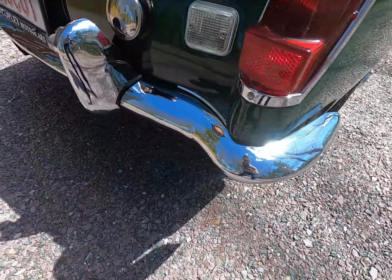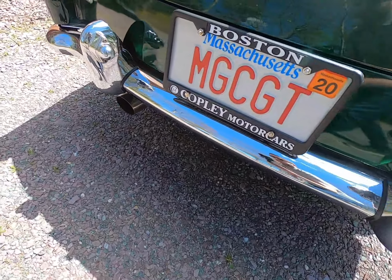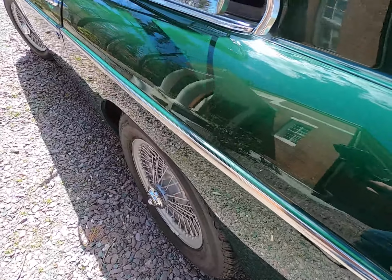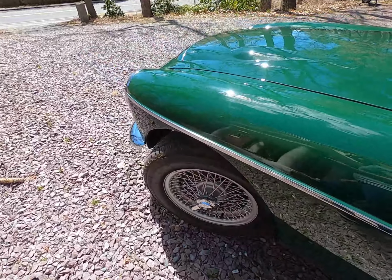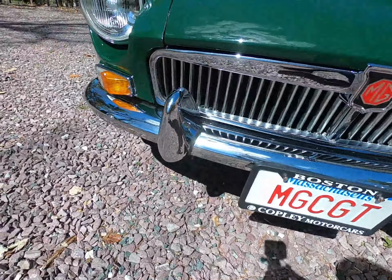All the chrome work on the car is in really good condition. There's no true pitting or anything like that. There's a few water spots which are showing, which obviously will come out with a reasonable amount of polishing, but no rust and no pitting in any of the chrome trim or stainless trim on the car. No damage to the front bumpers or front bumperettes.